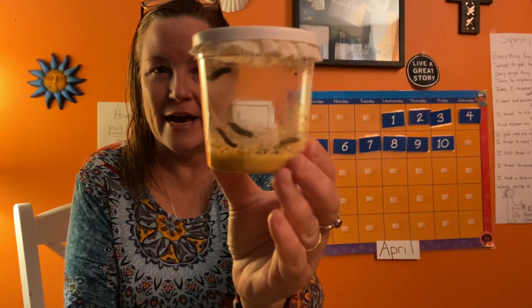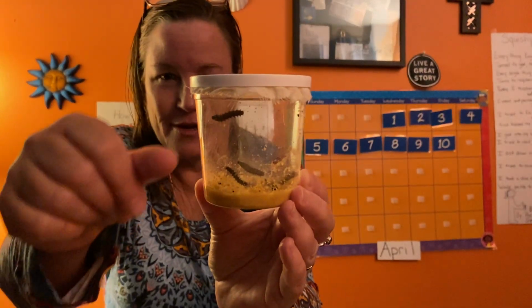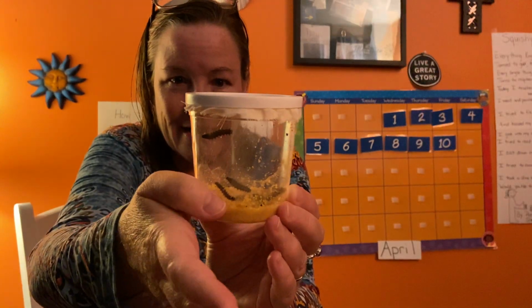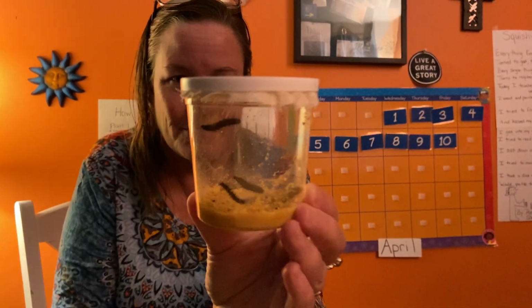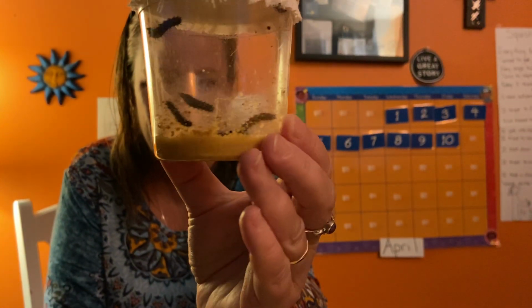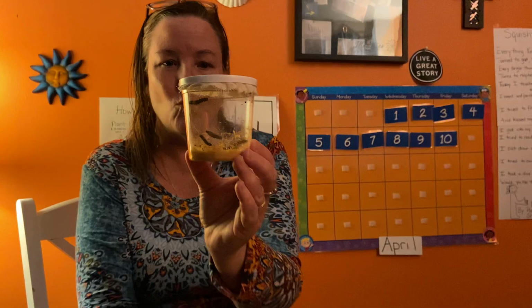Can you believe how big the caterpillars have gotten? Remember the other day? They were barely as big as my thumbnail, and now they are much bigger than they were. Can you see inside? And they're building webs on the bottom.